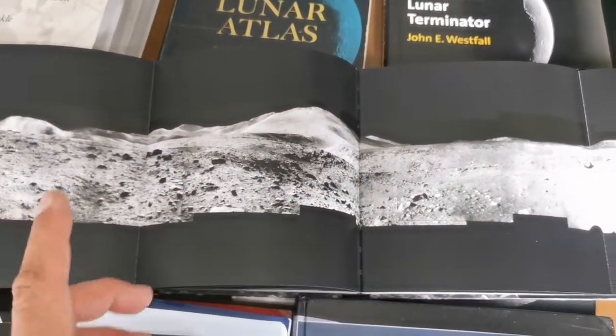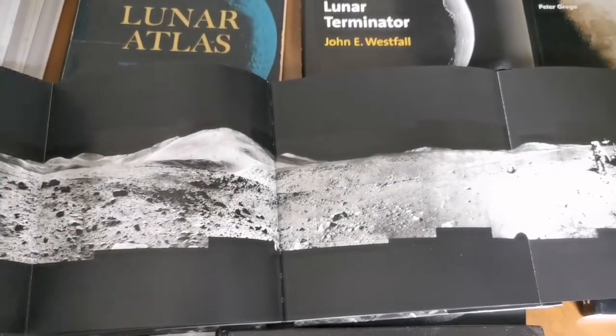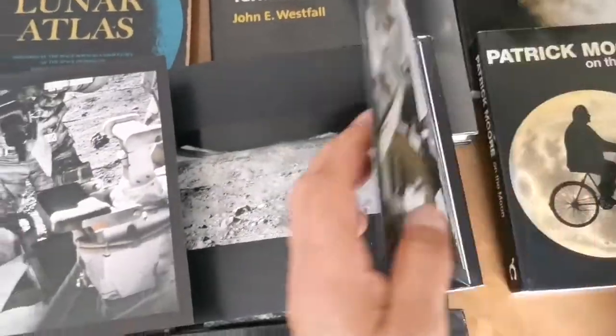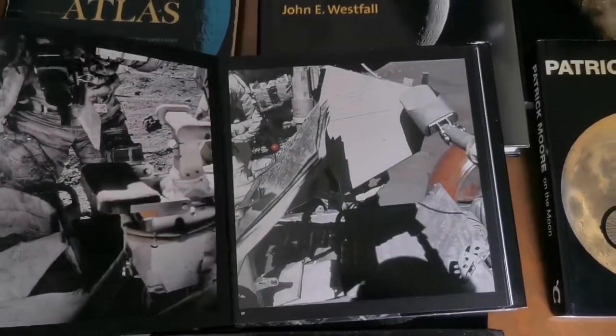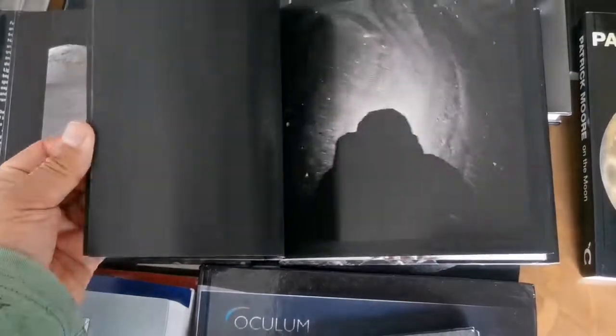Let me tell you a secret. I have bought several copies of this book. There is a large version of it. I got the large version also. The first one was the large version. And you can frame this. Cut some of the images and frame them. Beautiful thing to frame. And it is really good.